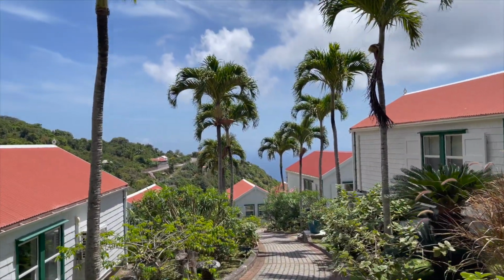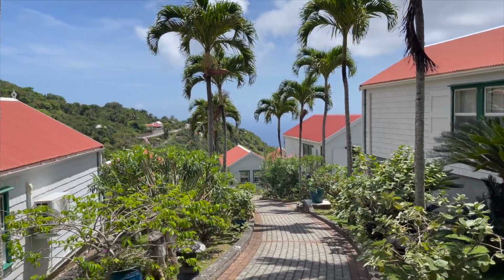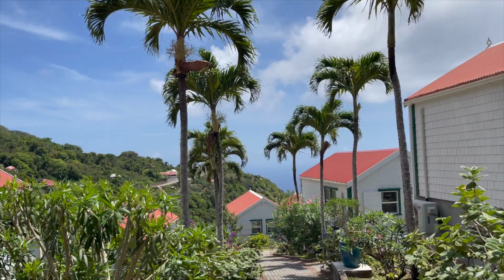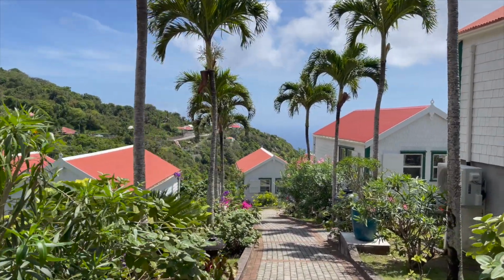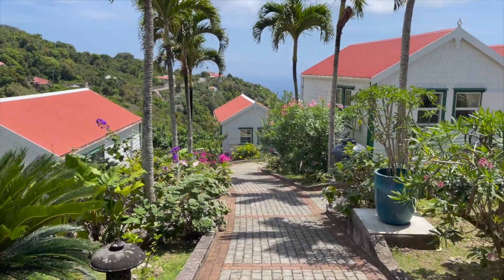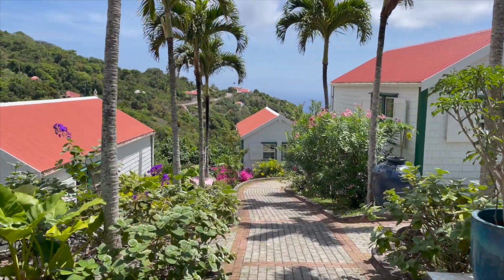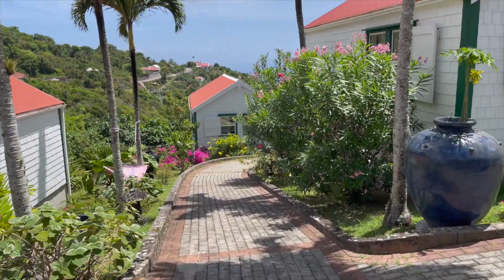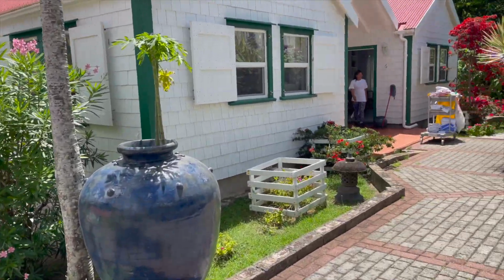And look at this view as you walk down. You can see on a clear day, you can see St. Martin in the distance and St. Bart's. And we have the cottage right down there. So we got in some good shape walking up and down these hills while we were here as well. And let me take you over to the pool.